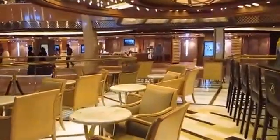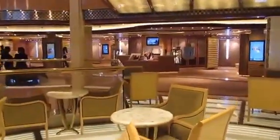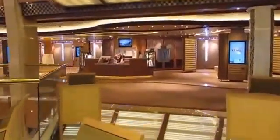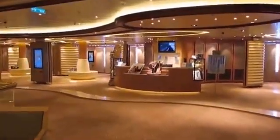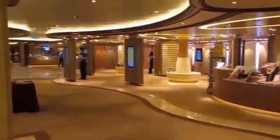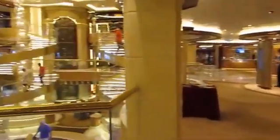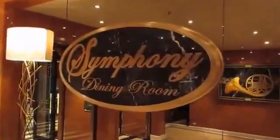Here we have Bellini's, which overlooks the piazza again, so it's a nice place to come and get a drink and then just sit there and enjoy whatever activities are going on there. And then there's also the photo and video gallery where you can check out your pictures that have been taken at port and at your dinners. Those run right around $20 a piece on average.